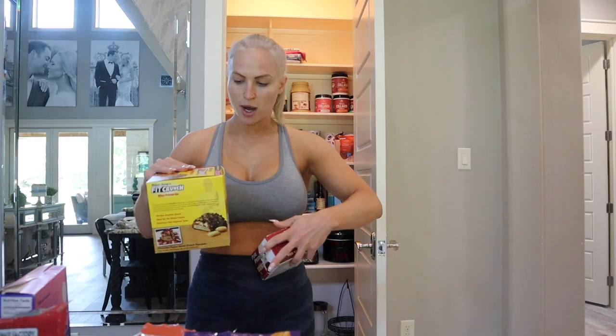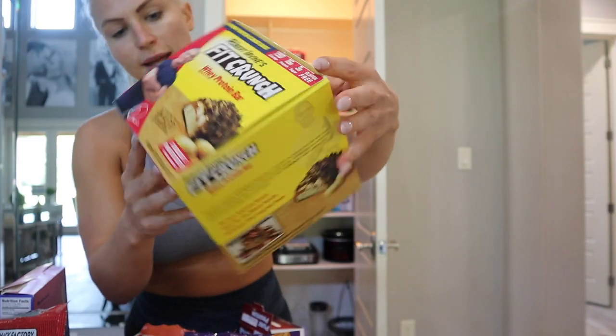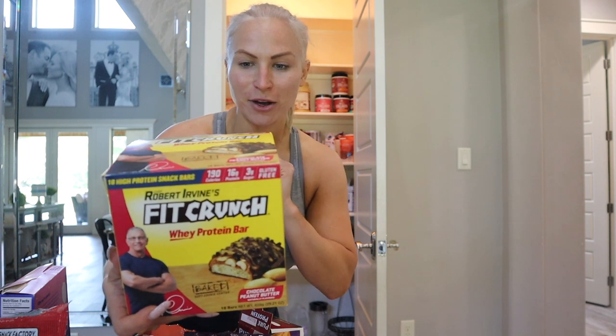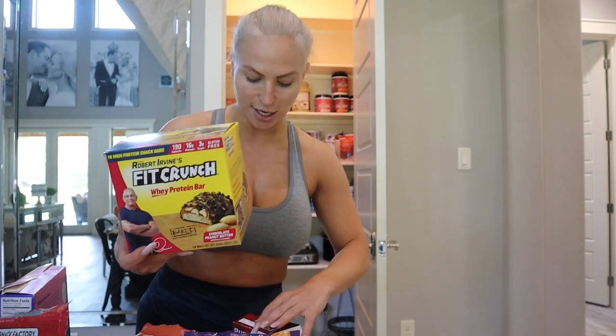Okay, protein bar wise, this is my all-time favorite one, the Fit Crunch. It has caramel, peanuts, chocolate, 190 calories, 16 grams of protein. What I like about it is some protein bars will be so high in calories, like 300-400 calories. Like a lot of the cookies, I do like the Lenny's and Larry's cookies, but they're 400 calories. That's so much. So this is 190 calories, 16 grams of protein.